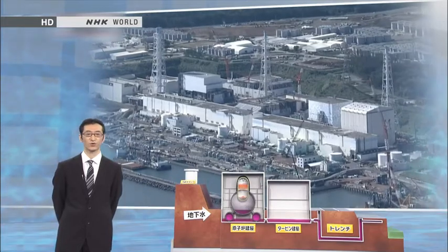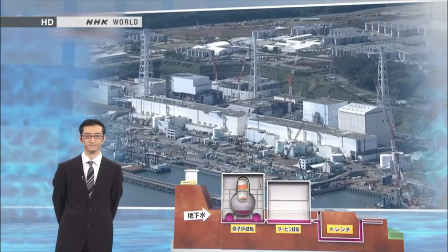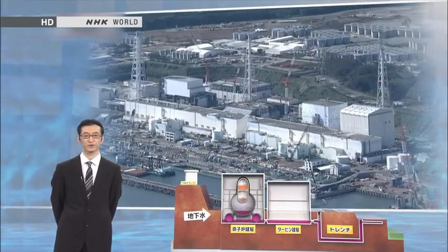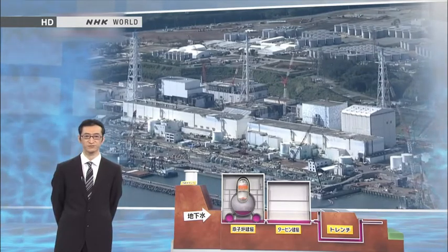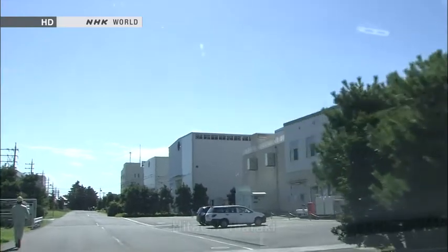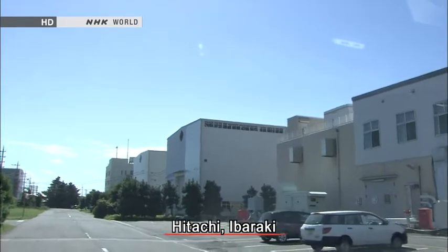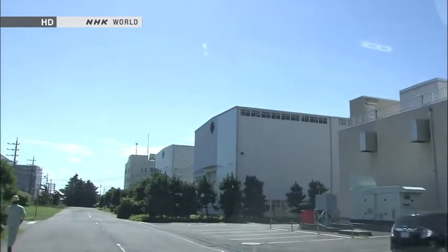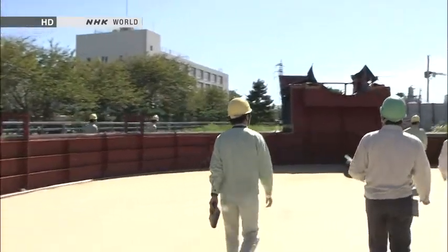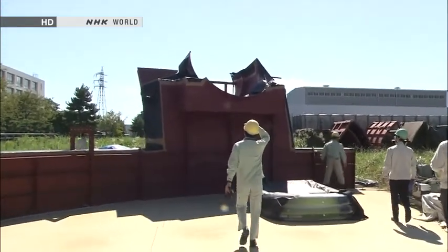Fixing the problem would require locating the damaged areas of the containment vessel and sealing them. But so far, no one has figured out exactly where the damage is. We accompanied investigators searching to find out. What must be done to locate cracks in the containment vessel? Immediately after the disaster, investigators began looking for the answer as part of a government project.